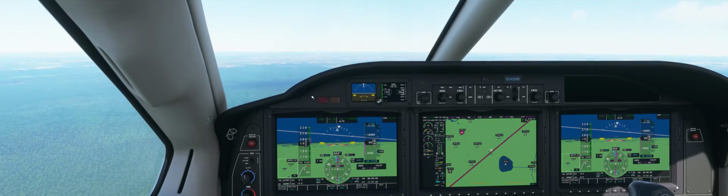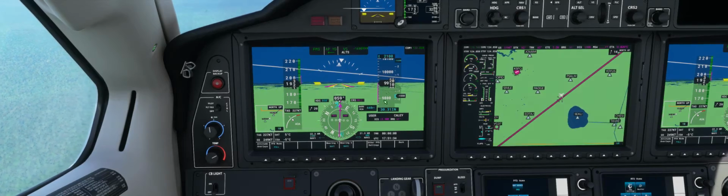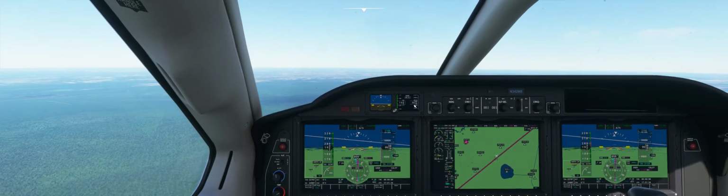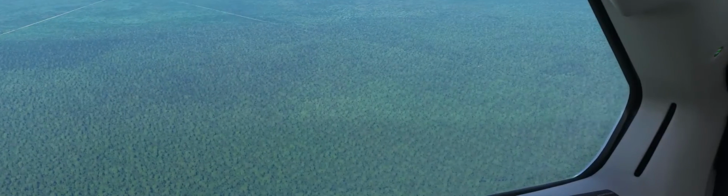Going to 118.9, Tree Whiskey Bravo. I am still getting distance information, but all of this is frozen, and this is the first time I've ever had this happen. 2,100 feet. I know I need to descend to 2,100 feet. Norfolk Approach, continue as planned. Altimeter 30.31. Boy, that's a lot of trees.